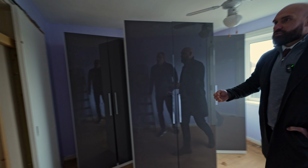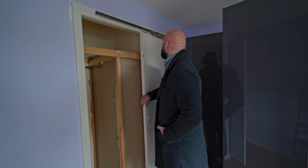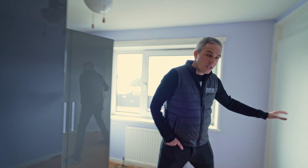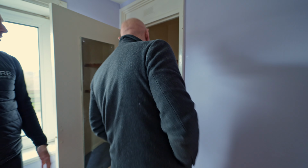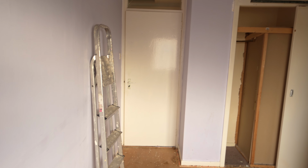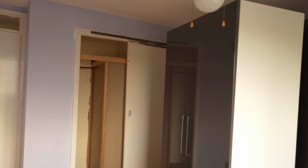I'll show you. He's literally built the cupboard in the cupboard in here. Genius. But there's a great cupboard here as well with good space. Maybe that's why he's gone like that. Yeah, this is actually a pretty good cupboard in there. So we're just going to put some rails and things in there, put a wall there, just box that all off. Because the actual size of the room, apart from these massive wardrobes, it's a good size room.